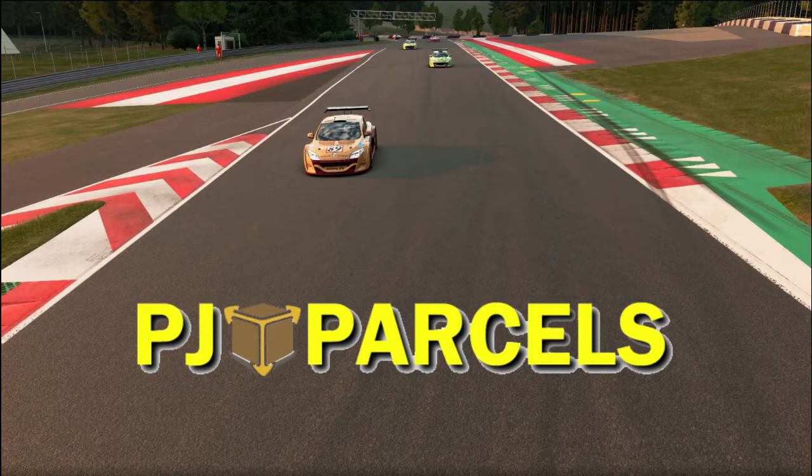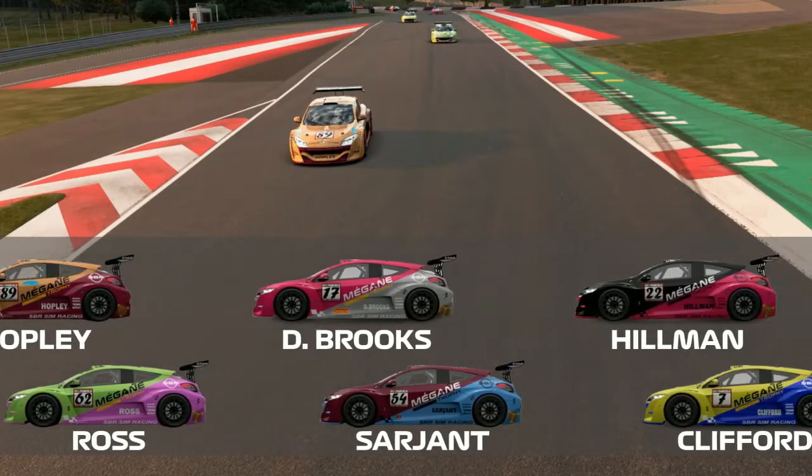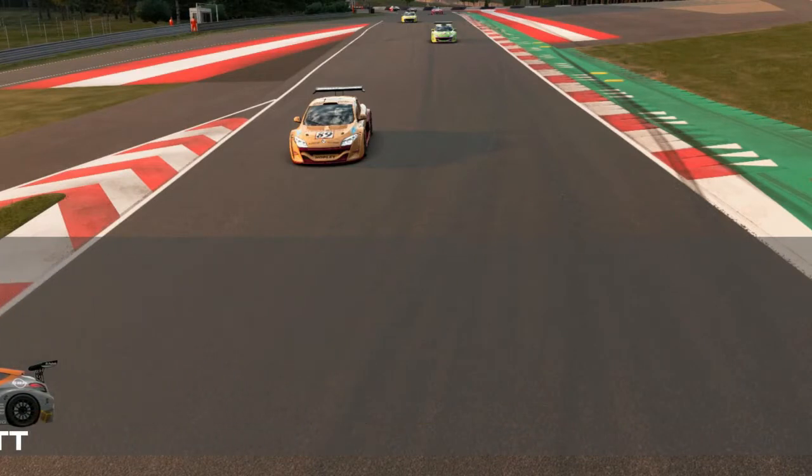Let's take a look at the grid for race 2. On pole we have Andy from Brian, Dylan, Nick, Jamie, Luke, Phil, Deck, Ryan, Jordan, Ollie and James at the rear. Let's take a look at the highlights for race 2.